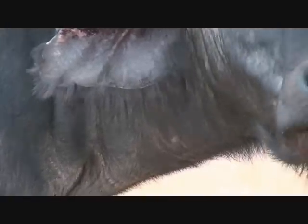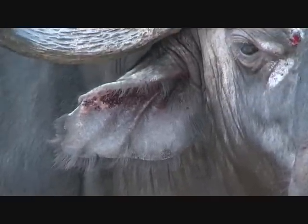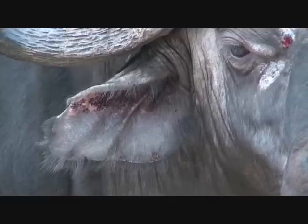You can see how they're on the neck in the old animal, that the skin's coming off, and then if you have a look close at the ear, you can actually see little groups of ticks. He's actually got quite a lot of ticks in his ear.